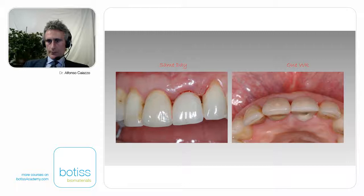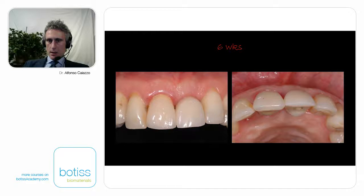1 week, look at here. We got even more convexity than the contralateral site. 6 weeks. Now we start playing with the temporary, conditioning the soft tissue, pushing it up. I don't do any prosthodontics, by the way. I have a prosthodontist. We work in a team. Of course, for these very demanding cases, most of the time you need a team, unless you're an excellent prosthodontist and an excellent surgeon together. I'm not.